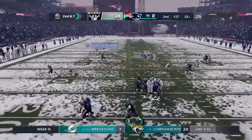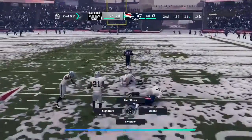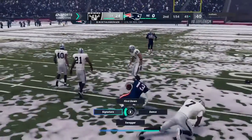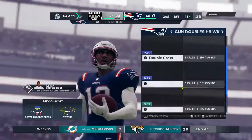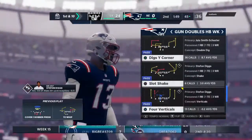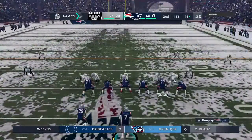On second and 7, Roethlisberger. This one complete to Kelvin Harmon. And he's taken down right at the 45-yard line. The extra effort after the catch makes it good for a gain of 26 and also a first down. First and 10 at the 45-yard line.